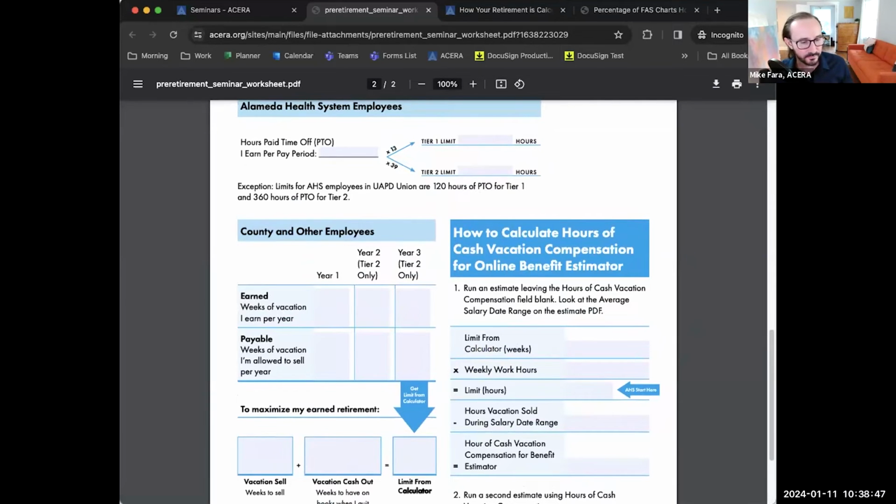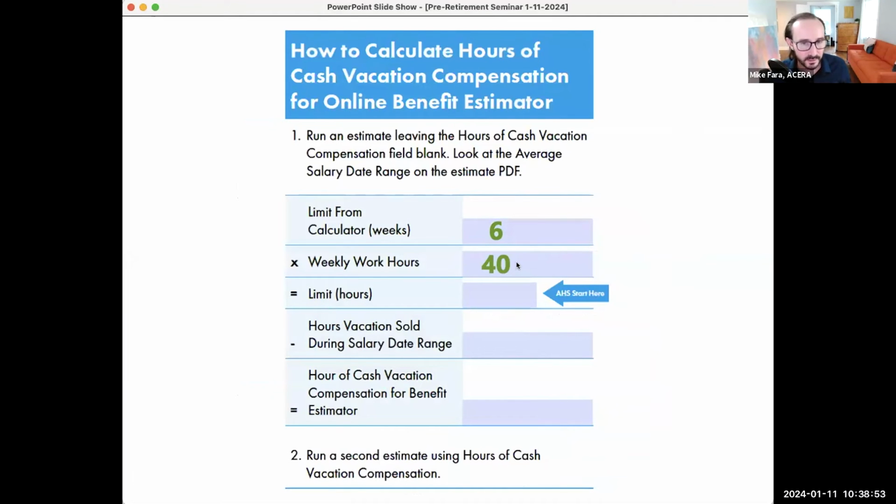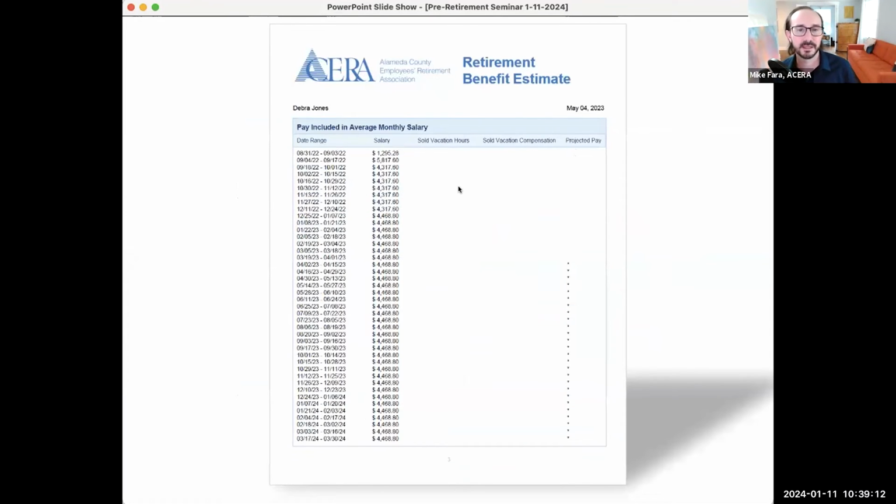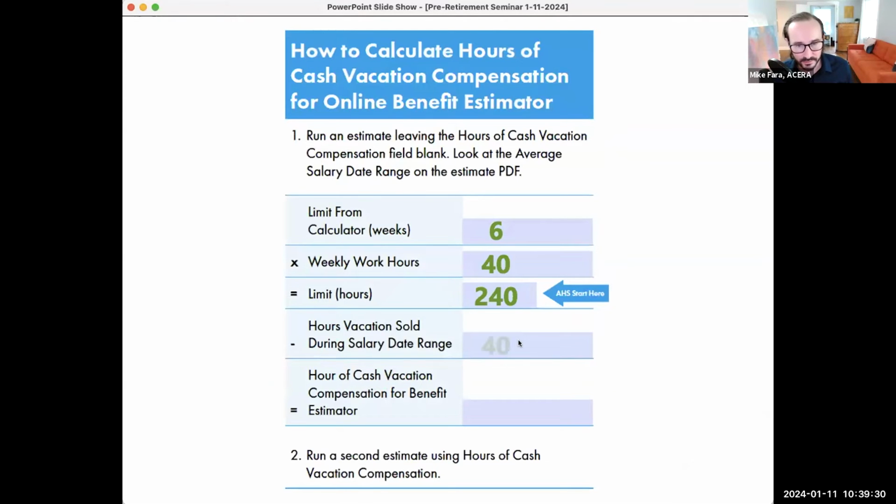Okay. So for the people who are not Alameda Health System, you take that limit, you put in your weekly work hours, you multiply them, and that gives you your limit in hours. Okay. So now we know what your limit is in hours. What we're going to do is subtract out any hours that you sold. So you go to that estimate that you ran where you left the hours of cash vacation compensation field blank, and you go down to page 2, and there will be more pages, page 3. And you look at this list of all the pay periods it's using to make the salary projection, and you see if there's anything in the column that says sold vacation hours. If there is, you're going to want to plug those hours into this worksheet and subtract them out.